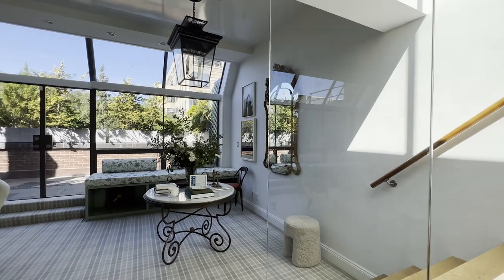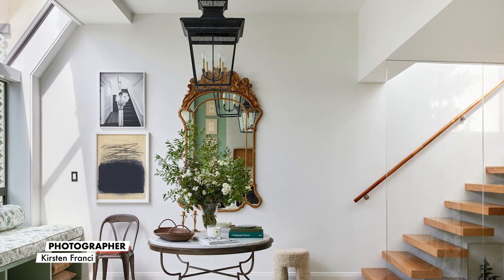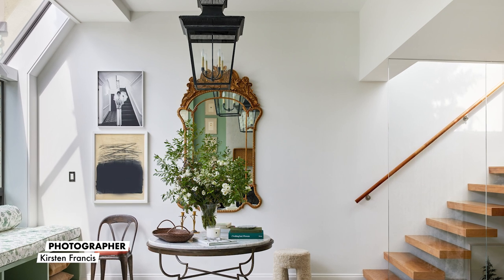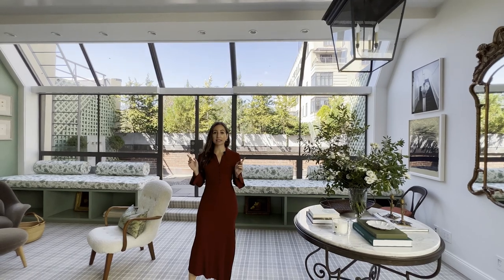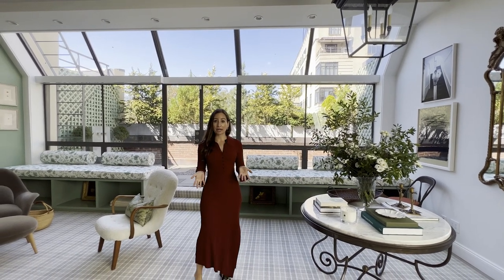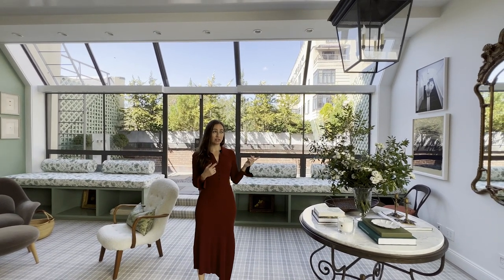The pendant light fixtures are from Circa, which is one of our favorite lighting vendors. They have so many different options at different price points. We worked with them to pull these lanterns, which are a great way of pulling the outdoors inside. These are actually damp rated, so they can go outside, but they can also go inside.